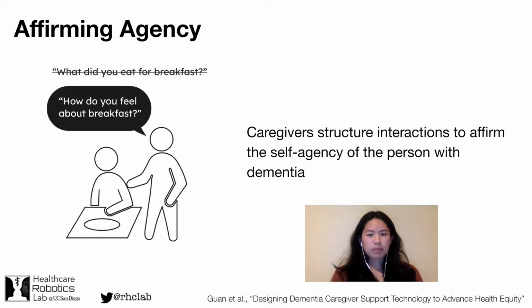The first theme was that professional caregivers structure interactions to affirm the self-agency of the person with dementia. They might ask, how do you feel about breakfast? Rather than what did you eat for breakfast, to let someone with dementia express themselves without having to rely on their memory. There's an opportunity here to design interactions that are similarly tailored to reinforce the agency of the person.